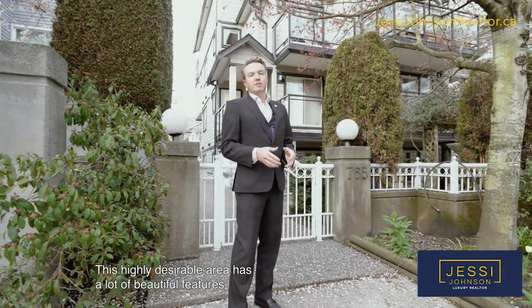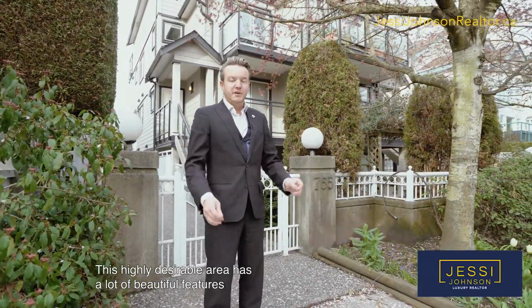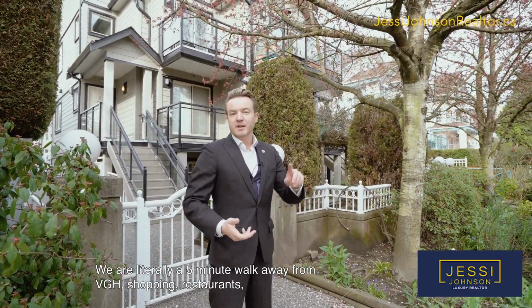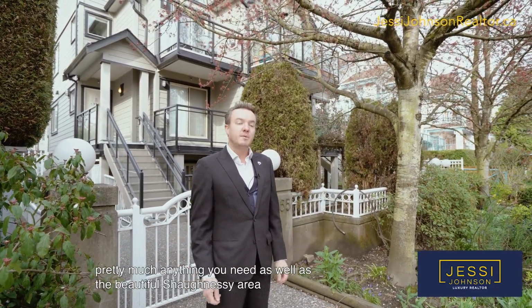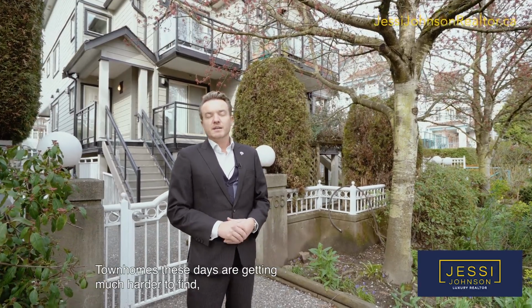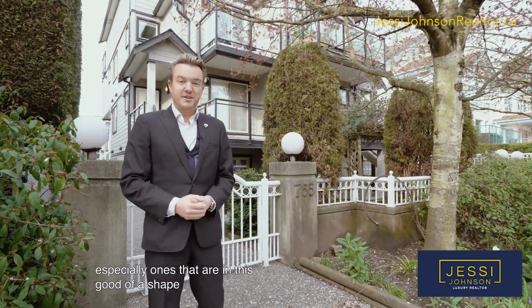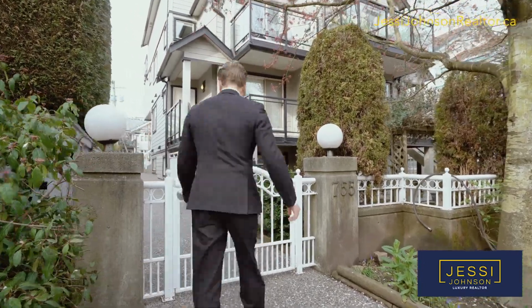This highly desirable area has a lot of beautiful features. We're literally a 5-minute walk away from VGH, shopping, restaurants, pretty much anything you need, as well as the beautiful Shaughnessy area. Townhomes these days are getting much harder to find, especially ones that are in this good a shape. Come on inside.